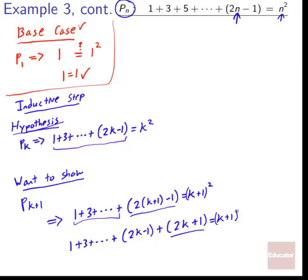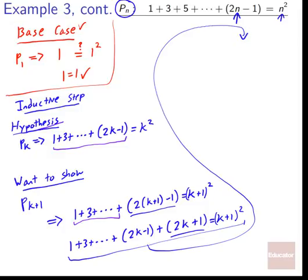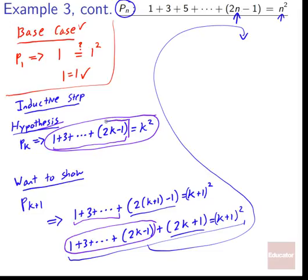and we want to show that that is equal to k plus 1 squared. Okay, so we bring this up here, and from here to here, we assumed up here that this was true. So that means that part of what we're trying to show, PK plus 1, is going to just be equal to k squared right here. So we can swap out k squared here. So now we've got k squared plus what still remains, so that's 2k plus 1.